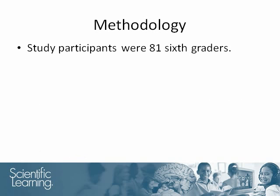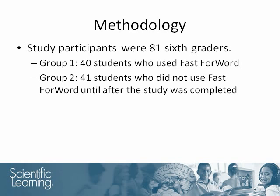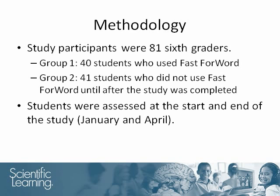Study participants were 81 6th graders. Group 1 was 40 students who used Fast ForWord during the 3rd marking period. Group 2 was 41 students who did not use Fast ForWord until after the study was over. Students were assessed at the beginning and the end of the study, in January and April.